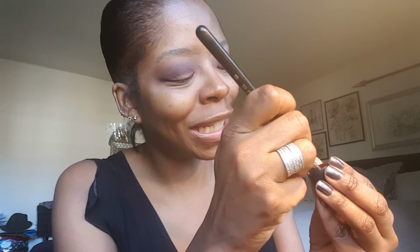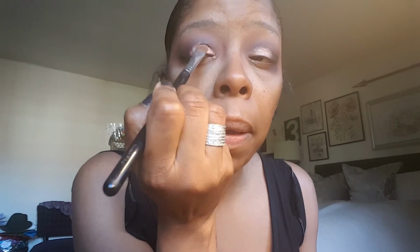Really? Tan. So I'm going to take a flat shader brush, also from Sigma. This is the F75. And my e.l.f. Makeup Mist and Set, and we're going to spritz the brush a little bit, and dip into the shiny goodness, and start patting it onto the lid. Like this. I may start layering this. Well, actually this is pretty, we'll see how it goes. I may not darken it.